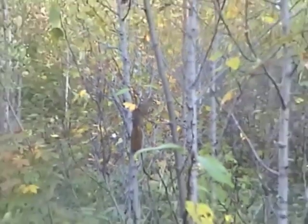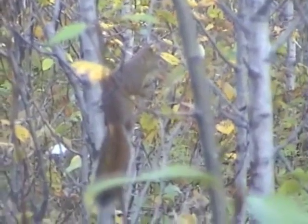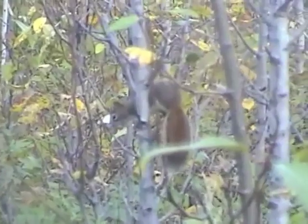I might just have a chance of getting some food yet here. As you can see, there's a red squirrel here. Acting pretty stupid right now. It doesn't even see me, I don't think. If it doesn't move in 3 seconds, it's probably gonna get shot.